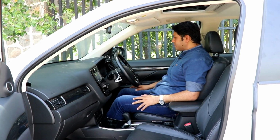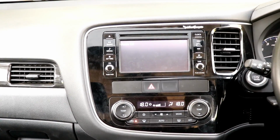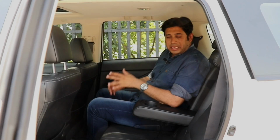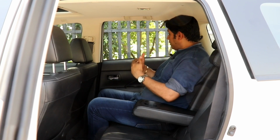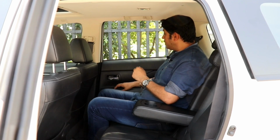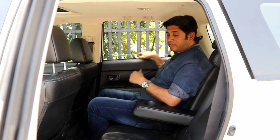So decent stuff up front apart from the dated cabin, but good space, good visibility. Things at the back, let's check out. The things in the second row of the Outlander are surprisingly very good. I will start with the visibility part first. Well, even for shorter passengers, you will not feel hammered in. You sit slightly higher up, so visibility is very good over here, and the large windows only help in the airiness. They also roll down almost completely flat.